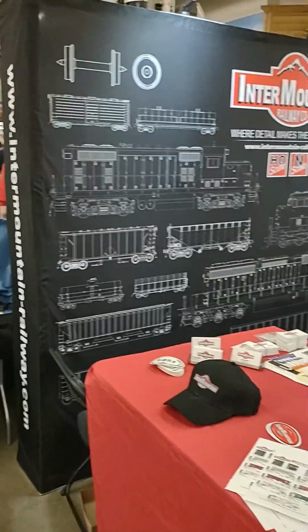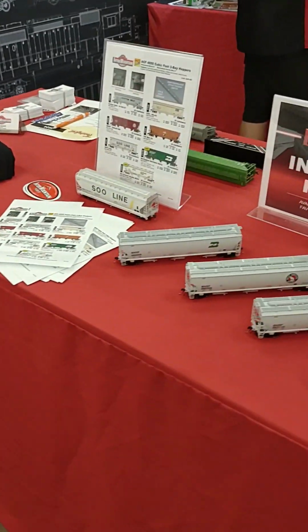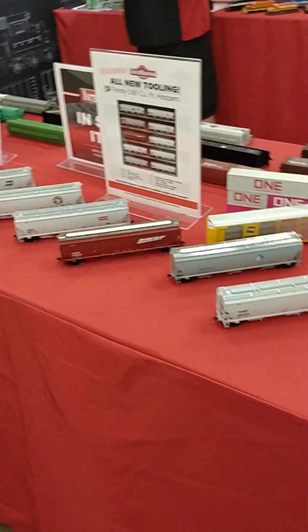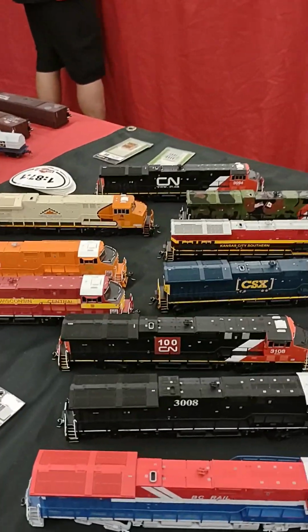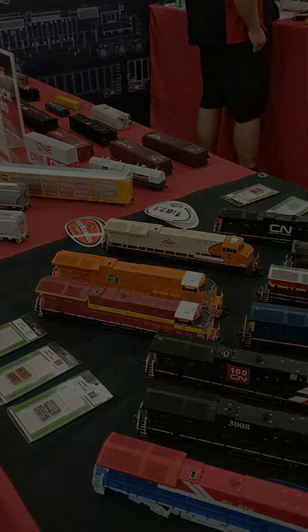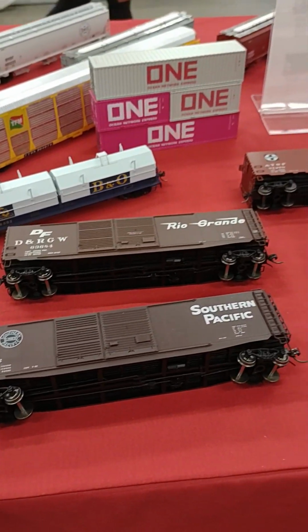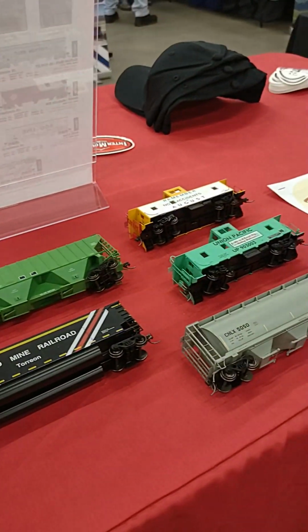And welcome back. We are here at the Intermountain Railway Company's booth. Everybody can see the wonderfully beautiful heritage units. A lot of the incredible... Just spectacular underframe detail. See how truly spectacular this stuff is.